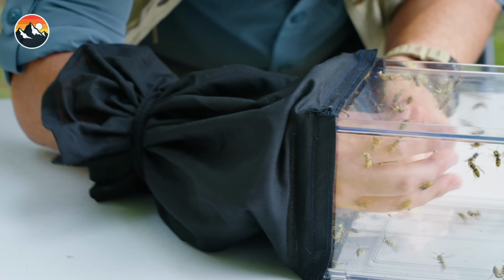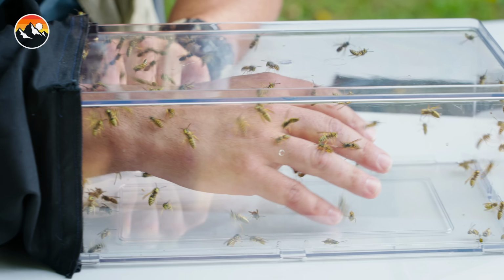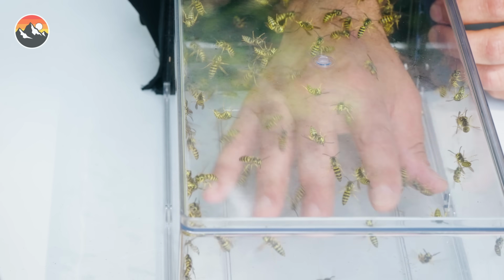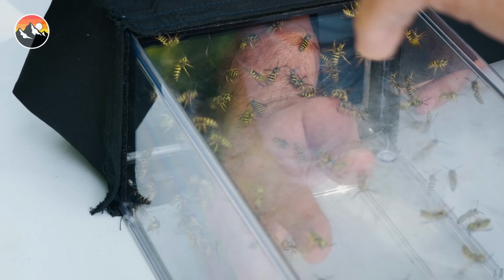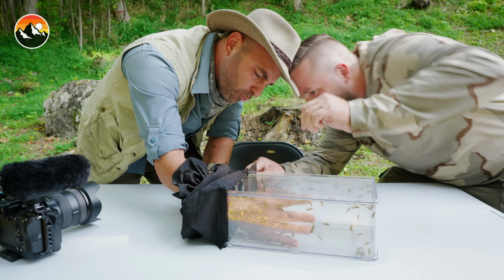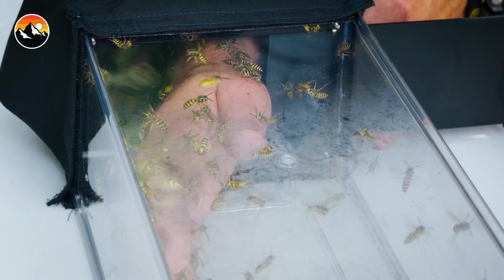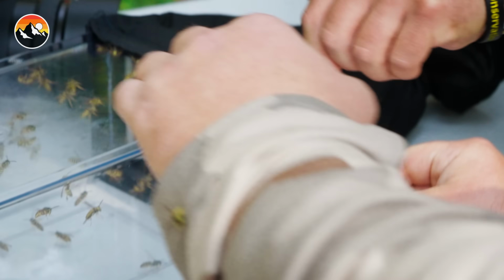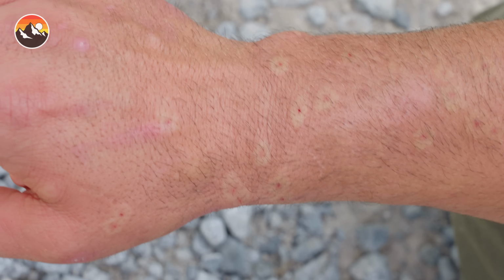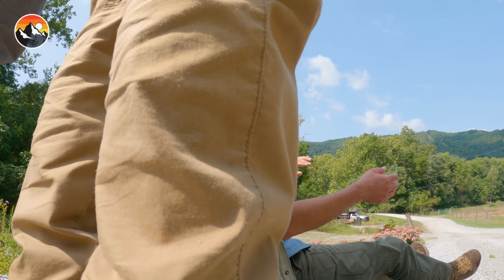Okay, so the second my pointer finger entered into there, they started swarming up the sleeve and stinging me again and again and again. So that a gazillion of them didn't get out, and all over the crew, I had to keep my arm in there while we tried to slide the back side of the box in. I was just panicked. I didn't know what to do. That was super intense and very painful very quickly. There's a lot of stings really quickly. I mean, a lot of stings.